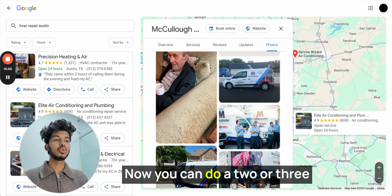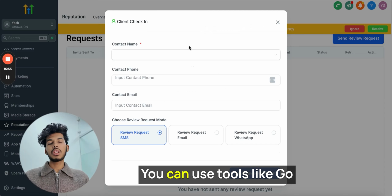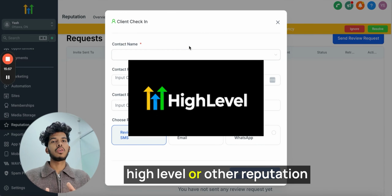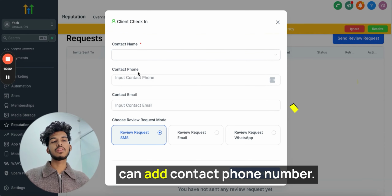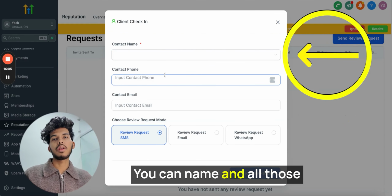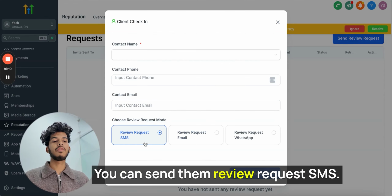Now, you can do 2 or 3 things to actually get reviews. I'll quickly showcase that to you. You can use tools like Go High Level or other reputation management software. What these tools will do is you can add the contact phone number and name of your client, and you can send them automated emails. You can send them review request SMS.